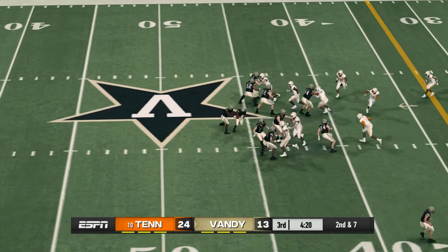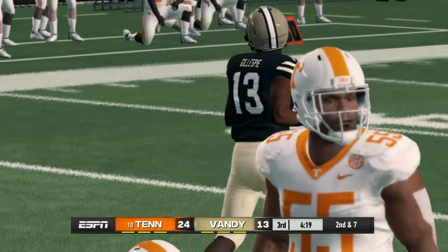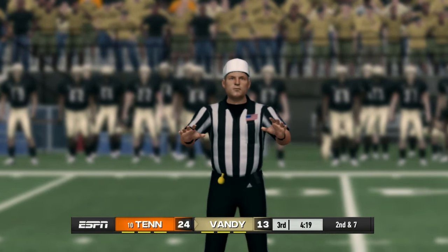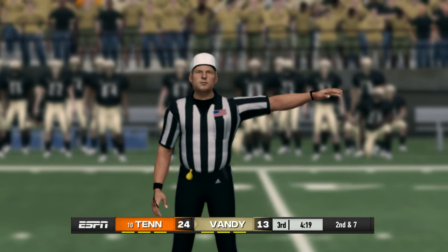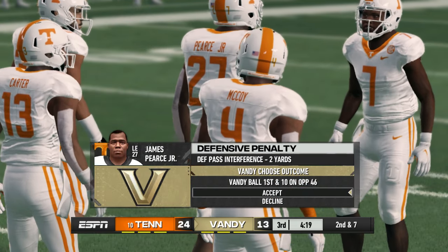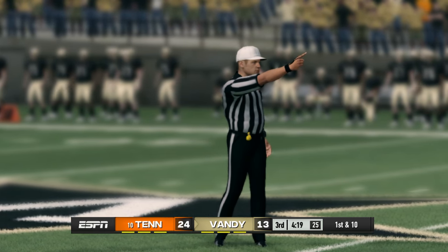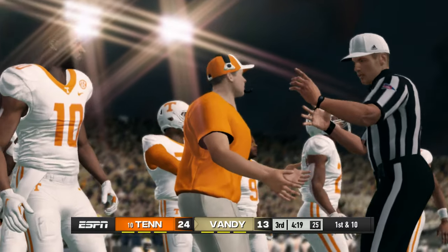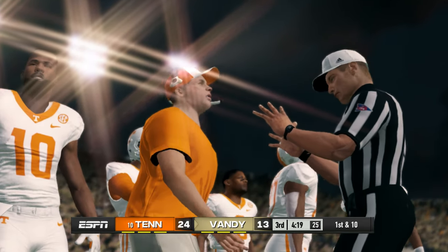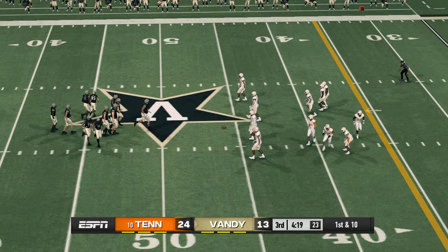Black five, go! He gets rid of this one. This one will be interference, but who's it going to be called on? Pass interference. Defense. Concentration lapse right there. The coaches will be giving them an earful for it, too. From the 46-yard line, first down.